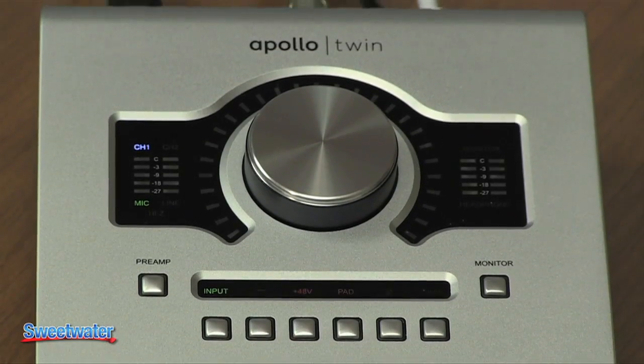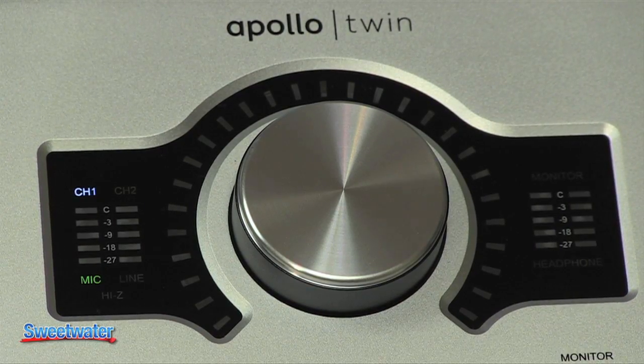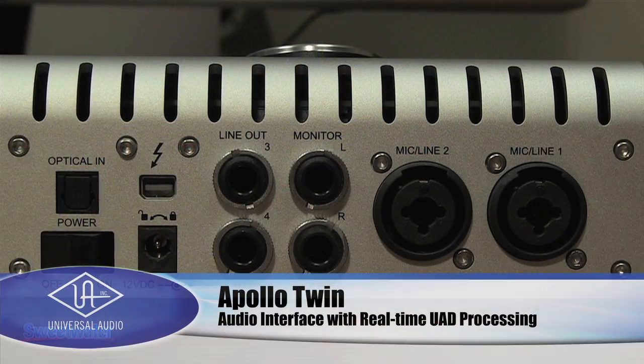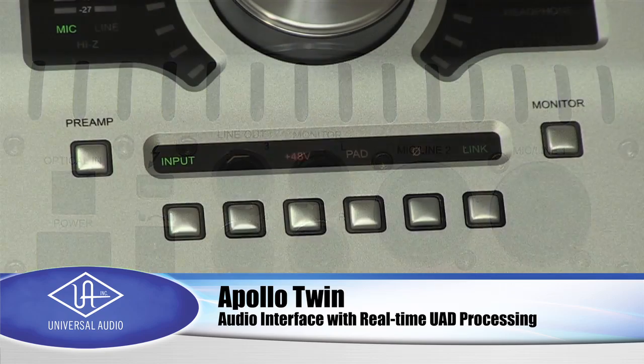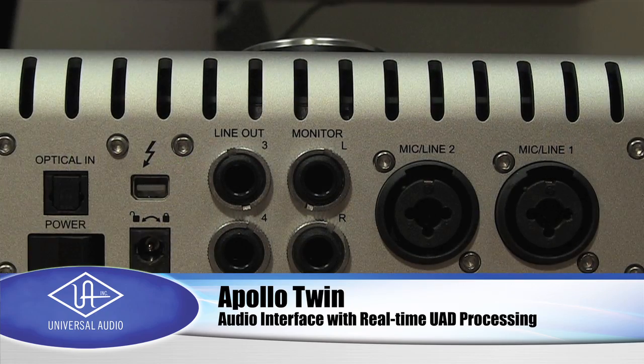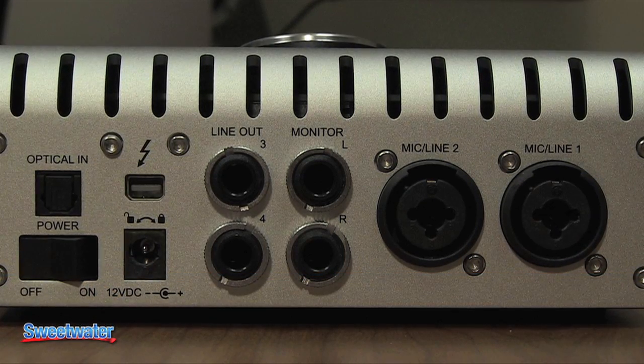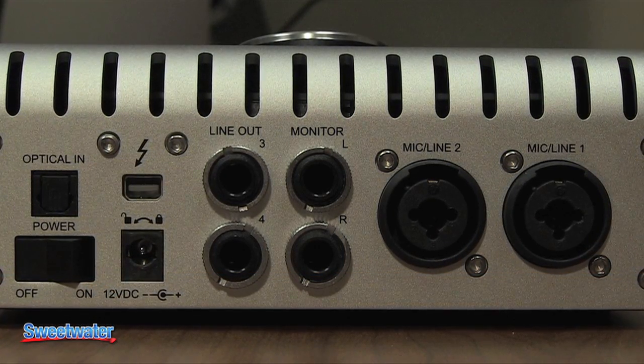Now, the Apollo Twin is a Thunderbolt-equipped Mac and PC audio interface that also includes DSP processing power for running UAD-2 plugins. Let's take a look at the features on the Apollo Twin. On the back panel, we have two inputs that can accept either microphone or line level signals. We've got two balanced monitor outputs and two additional balanced outputs. Beyond that, we have an optical input. Now that can accept either 2-channel S/PDIF signals or 8-channel ADAT signals.